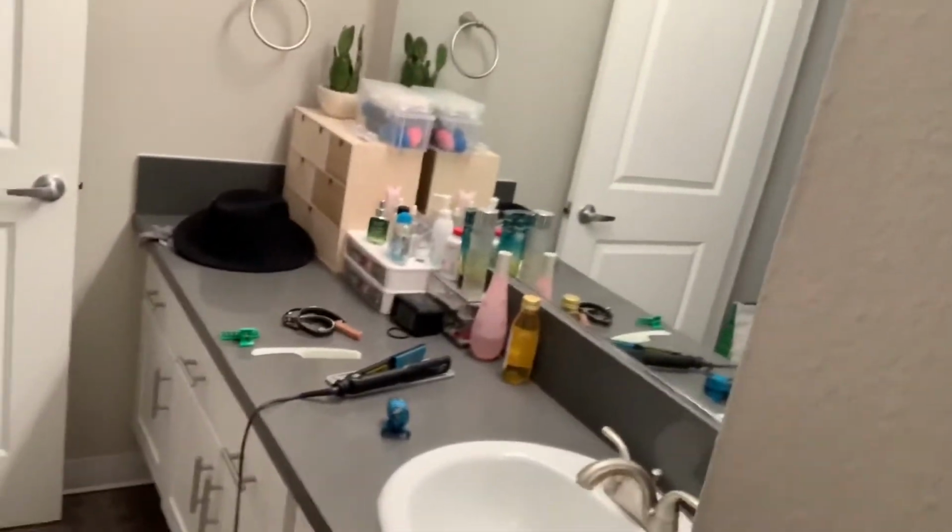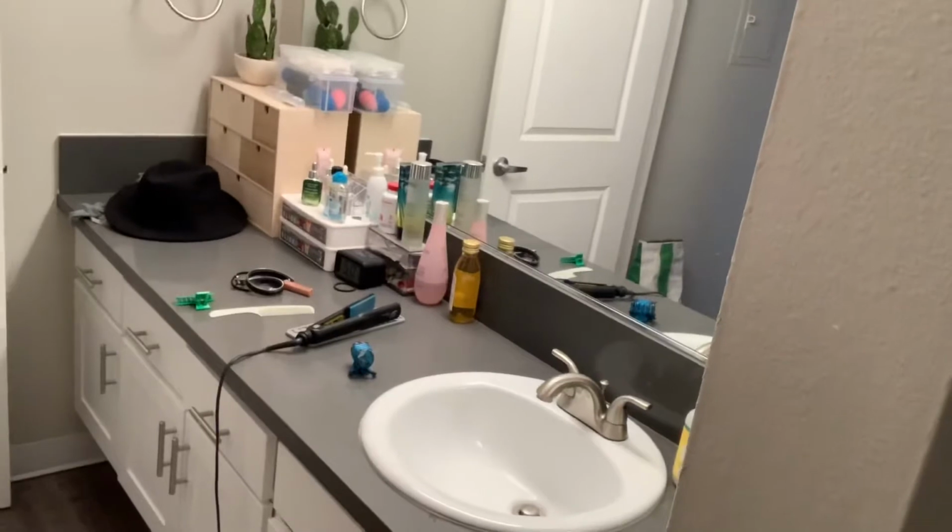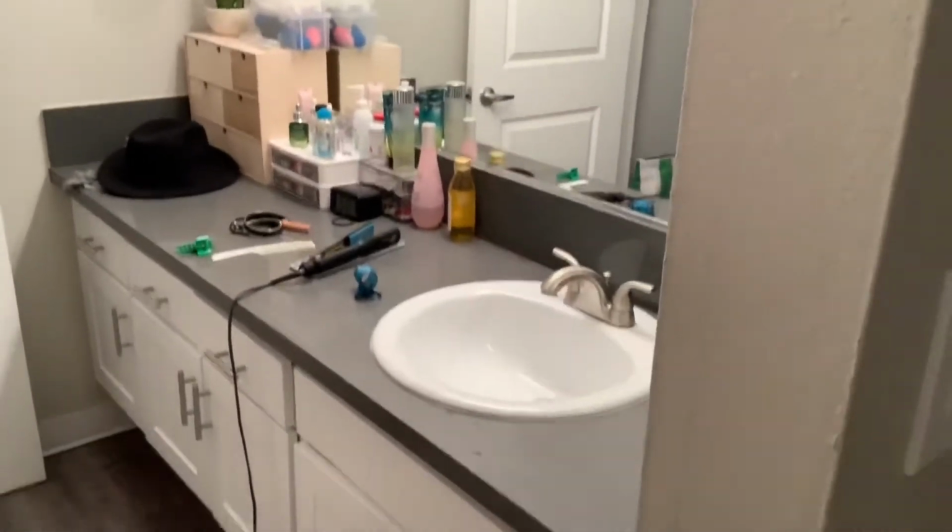so. So here is my bathroom as is, and I need to most definitely clean the countertops and get rid of a bunch of stuff. What you don't see is a lot of stuff too, but let's clean this off first. Let's get organized first as much as we can and then declutter.